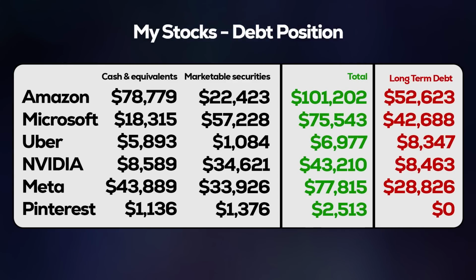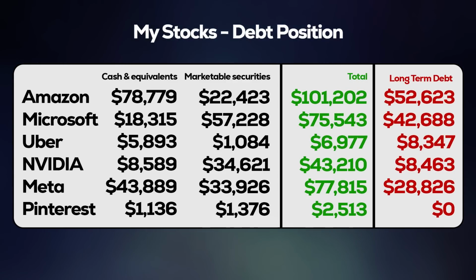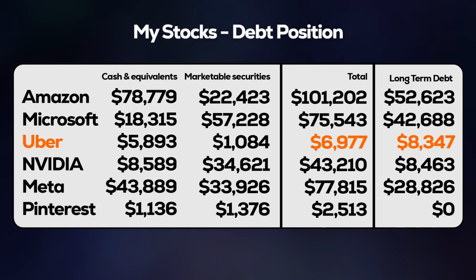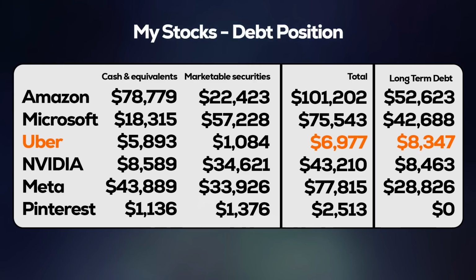With that kind of cash to debt, at the very least, I can be confident those businesses don't need to worry about how they're going to repay lenders and can instead focus on growth. It's also a useful exercise to view this change over time. You might have noticed Uber is the odd one out here. Its long-term debts exceed the cash and securities value, although not by a huge amount.